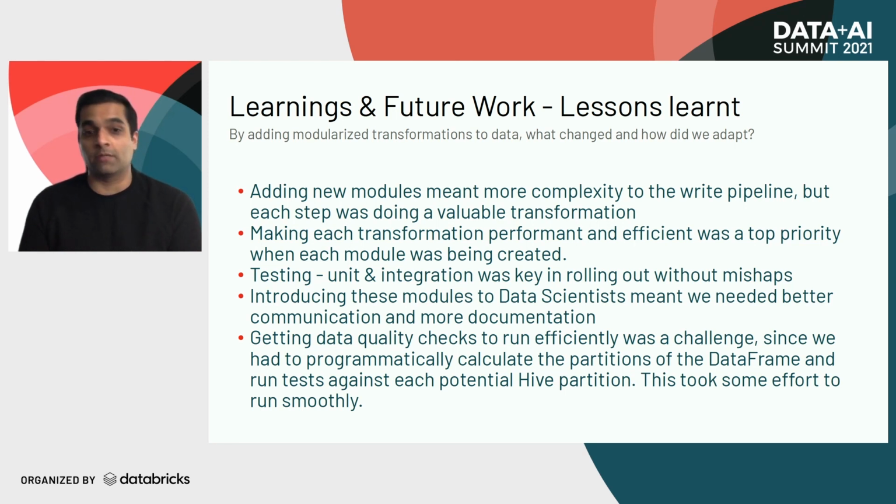The final point I want to make is about the data quality checks. Making them run efficiently was a challenge, since we had to programmatically calculate some of the partitions of the data frame and make sure that we understood programmatically which Hive partitions it would come up to. And so we had to run checks on individual partitions that would eventually be written. This took some effort to get running smoothly and performing as we expected it to. So those are some of the lessons we learned.